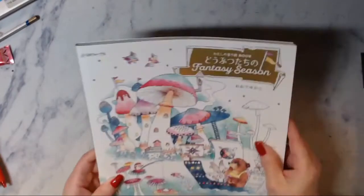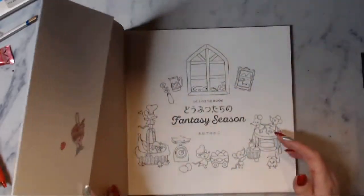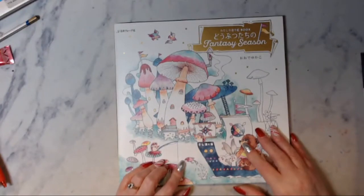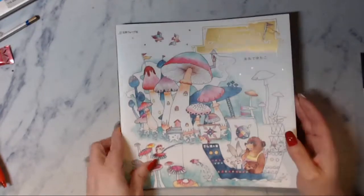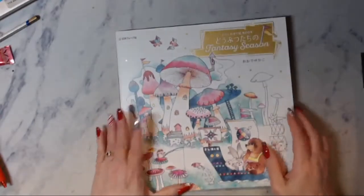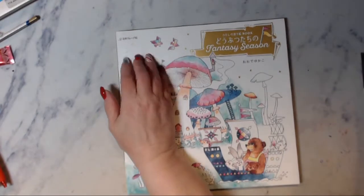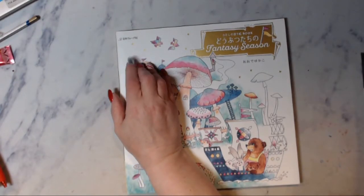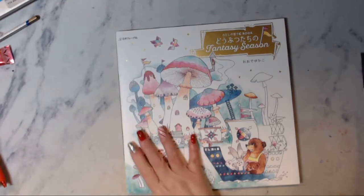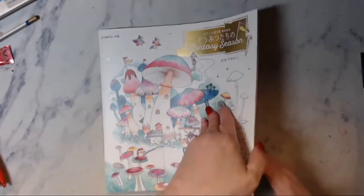Then we have this Fantasy Seasons. I do not know who. I'm surprised it's on the shelf. I might change this and put it on my other shelf. I think this is going on shelf number 2. Or 3. Either 2 or 3. I think this is going with a lot of my other Asian coloring books.